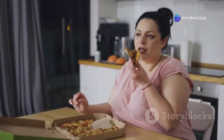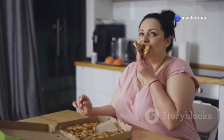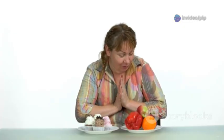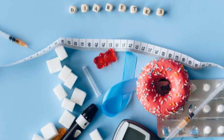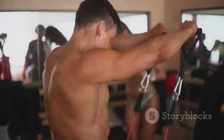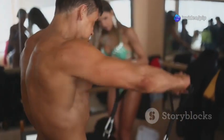Another key symptom is feeling very hungry even if you are eating regularly. This is known as polyphagia. Some people also experience unexplained weight loss. This happens because the body cannot use glucose for energy, so it starts breaking down muscle and fat instead.